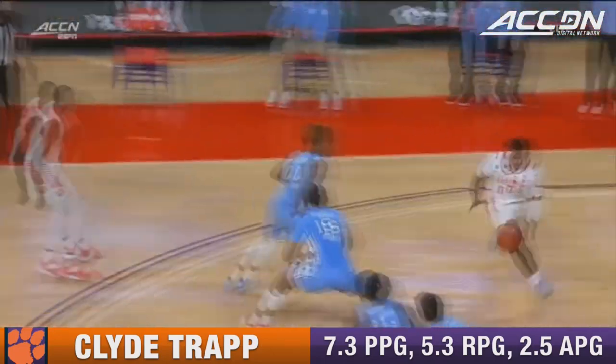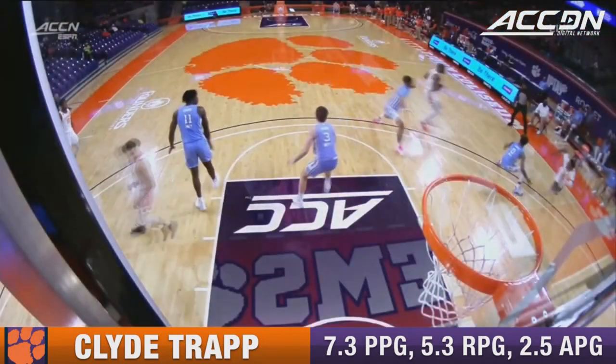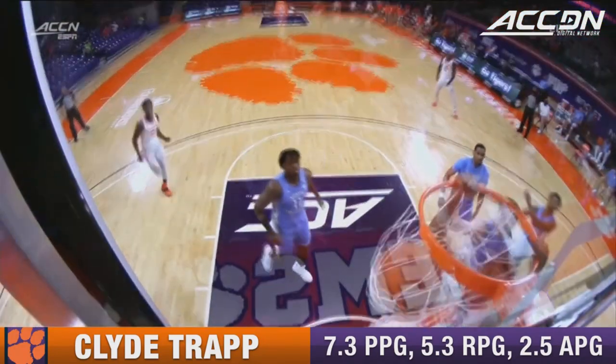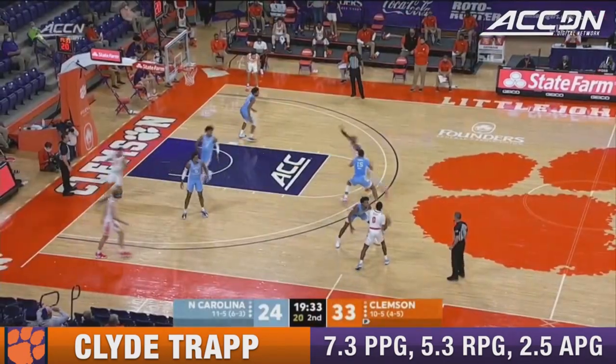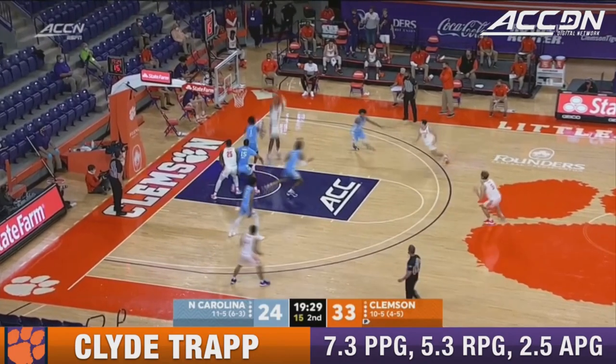Clemson doing a good job of staying spaced. When you stay spaced, you drag that defense out with you. Then it comes down to making the right read. The defense gets hugged up on his man. Shoot it with a different level of confidence. So to knock that down, it's a good way to start the second half.